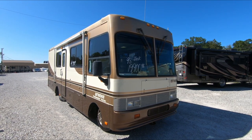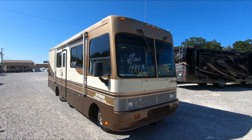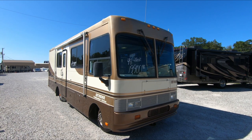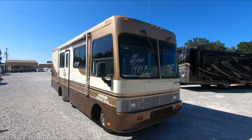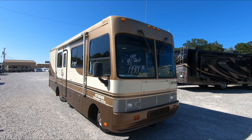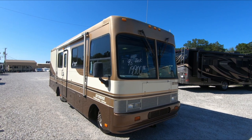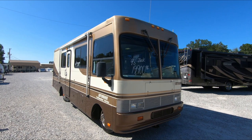This is a Safari Trek, a 1998 Safari Trek. It's the model 2830. It's 28 feet long, but has the interior space of one that's a lot longer than that, thanks to its unique design. It is the upgrade Pathmaker, so it's got the hydraulic leveling jacks and more.